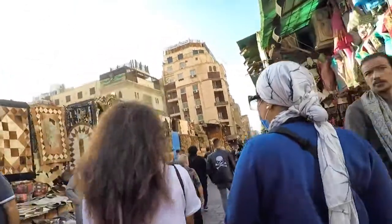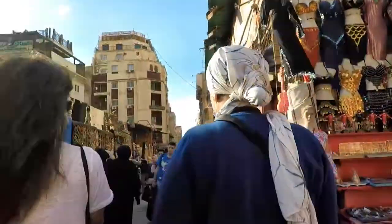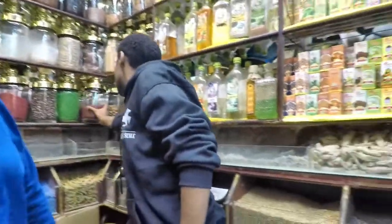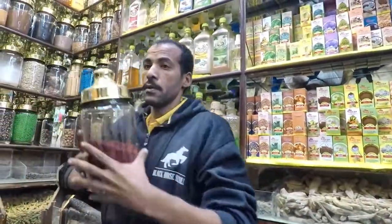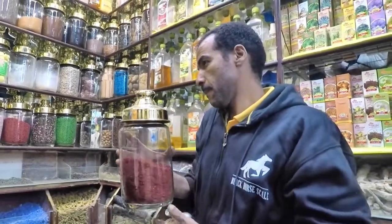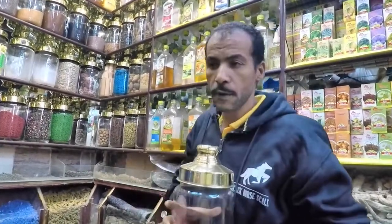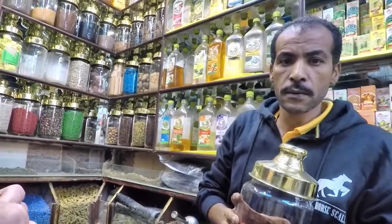Our next stop was the Khan el-Khalili market. For those of you who are shoppers and bargain hunters, this is the place for you. This market is huge, with a ton of stores, and you can find anything that you want. Our first stop was looking for spices.